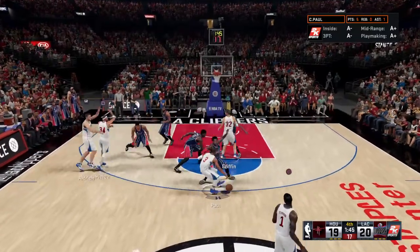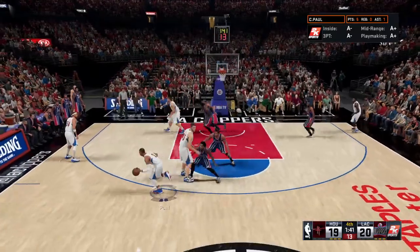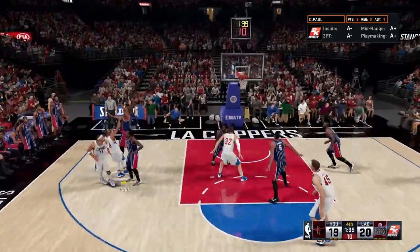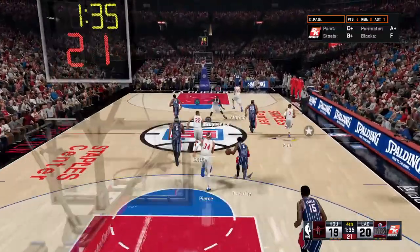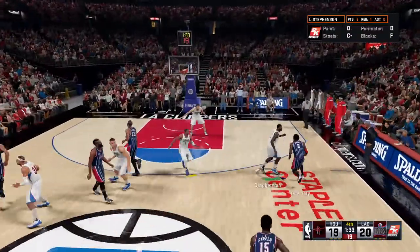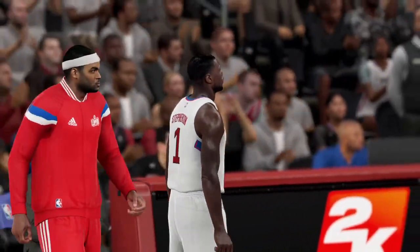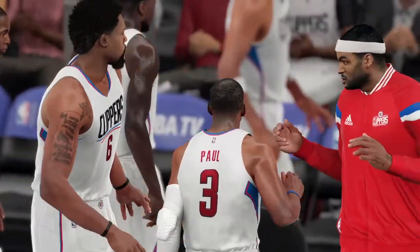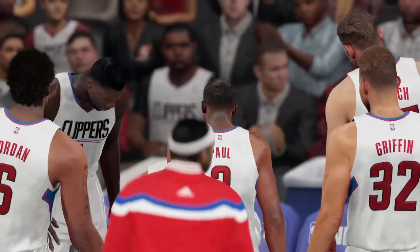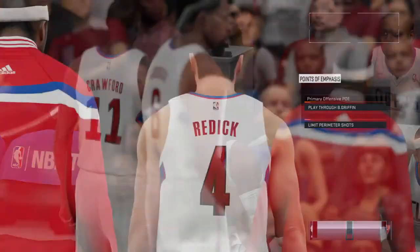Paul outside. Lets it go from the wing. And the rebound goes to the Rockets. And Lance Stevenson picks up the foul. That's his first foul. Now a timeout called by Houston.